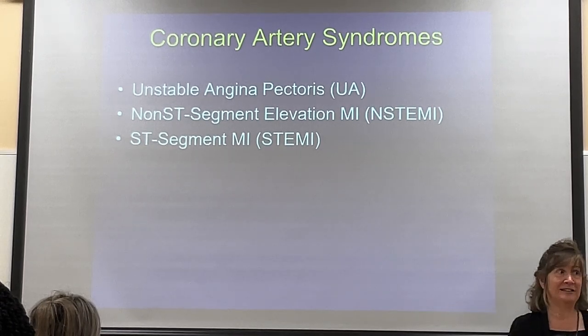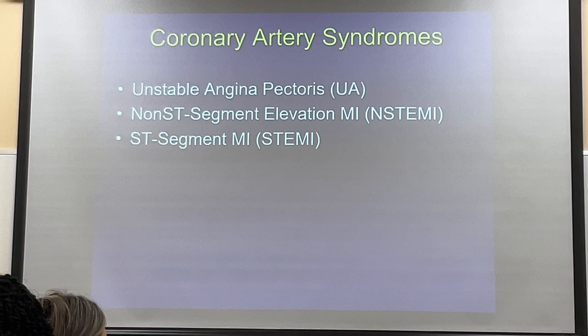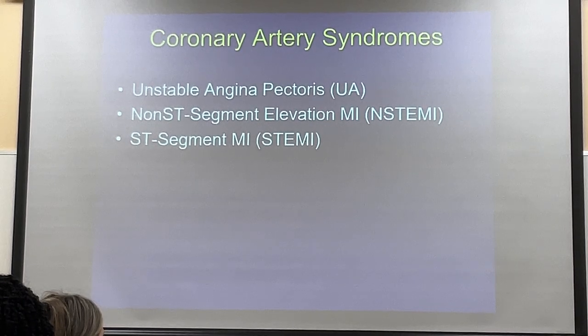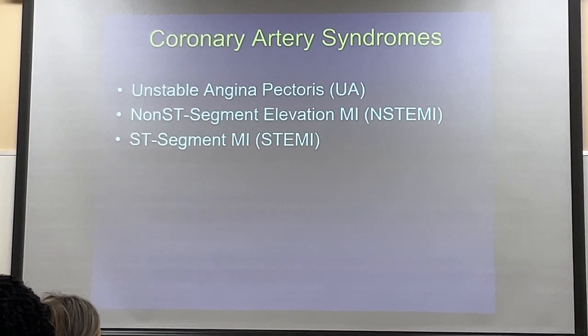And ST elevation. What does ST elevation look like? I'll show you what ST elevation looks like. And it's all over your handouts and all that kind of good stuff. But I'm good at drawing ST elevation. And it looks like this. Remember, that ST segment was supposed to come down like that. This is ST elevation. This is an injury pattern. And we are running to the cath lab.